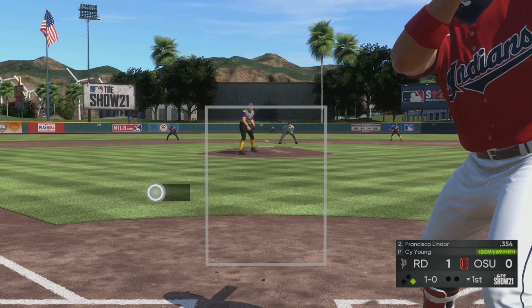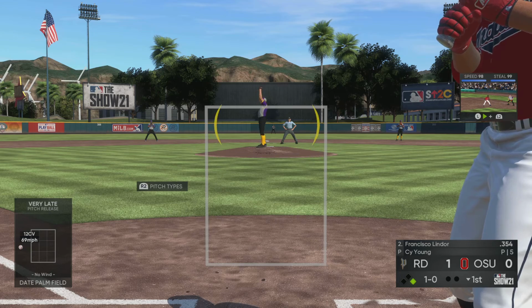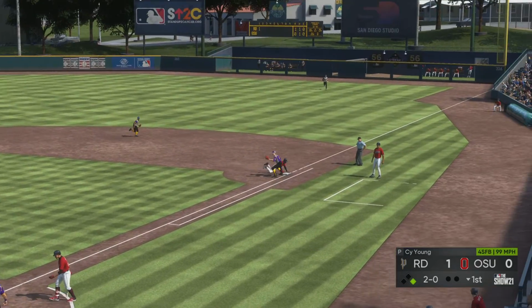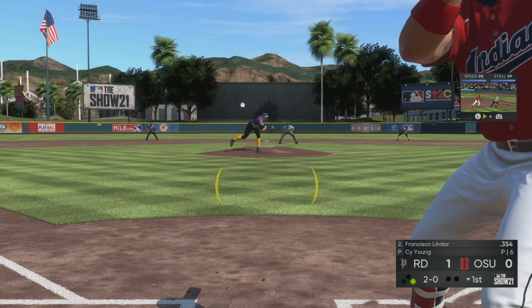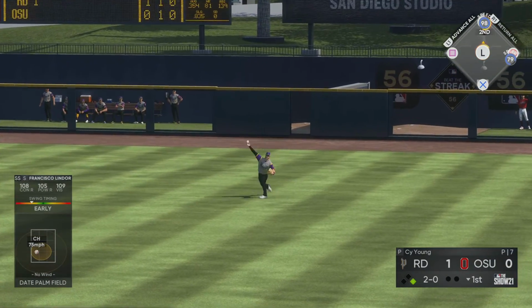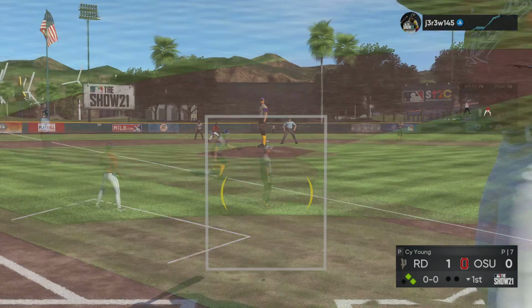Francisco Lindor is in now as he watches a pitch for ball 1. Up top, it's 2-0, but he's safe at first as he gets back in time. Lined into right, a base hit. And that runner will hold up at second with 2 aboard now.